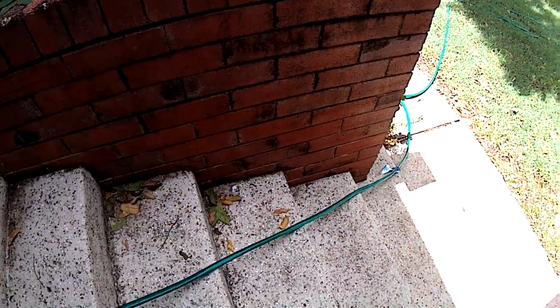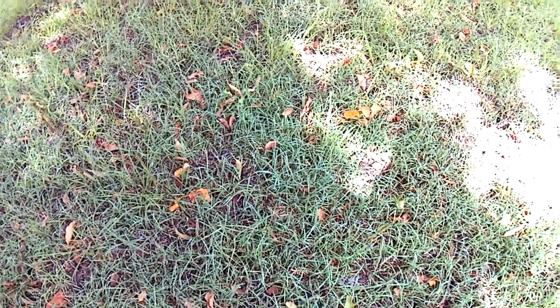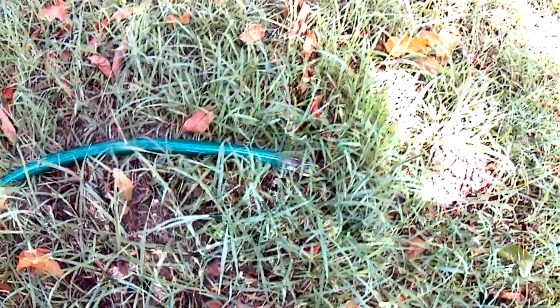Siphon pipe plugs into hose. Hose goes all the way outside. Make sure there's no kinks. A bit of water coming out already because of gravity. A little bit. See? There's enough there. Go in and start.